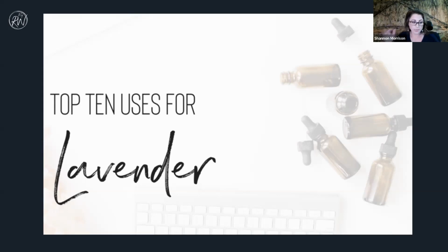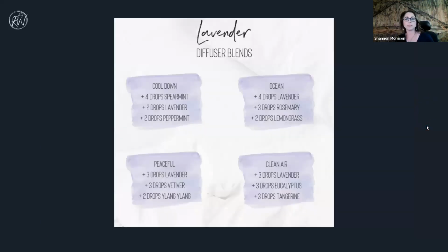And then antihistamine, right? The last oil we have, let me go to here. We might even have some diffuser blends. Yep, we do have diffuser blends. Here are some great ones. Oh, Peaceful. That one's going to help you guys sleep. We didn't even talk about that. Lavender helps you sleep, right? It calms you down, helps you sleep. Great for skin. Great as a natural antihistamine.